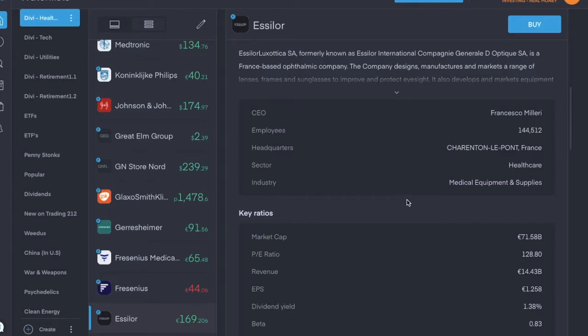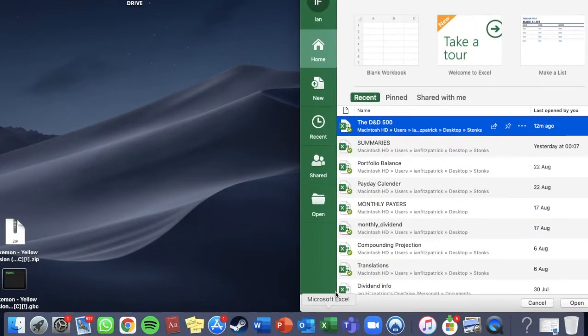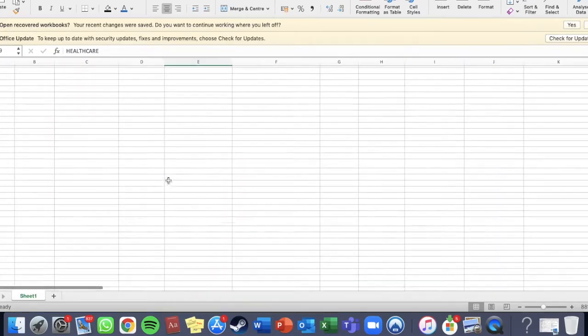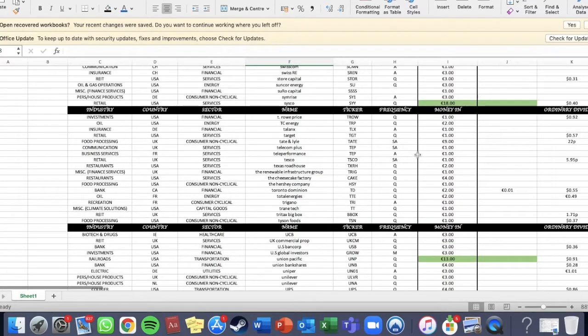And I actually have that marked down as a German company for some reason. Essilor. Yeah, don't know why, but it's French. I have to take one off the German and add one to the French. French is, and I just made a video of all my French dividend stocks. So I'll add it into the update whenever I add a load more new positions.